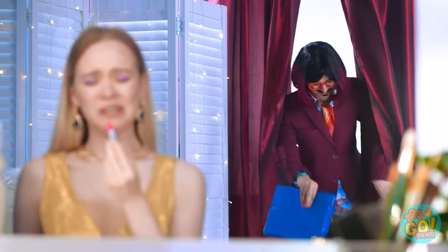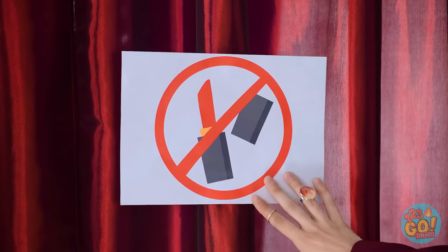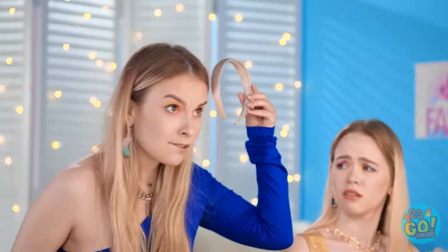Where is she? Ah, there you are! I've been looking for you! Come on! Oh, alright. Hold it right there. No makeup allowed. Huh? What? Are you serious? Oh, you've got to be kidding me! I didn't even get to finish my look! This headband or the tiara? Tiara it is!